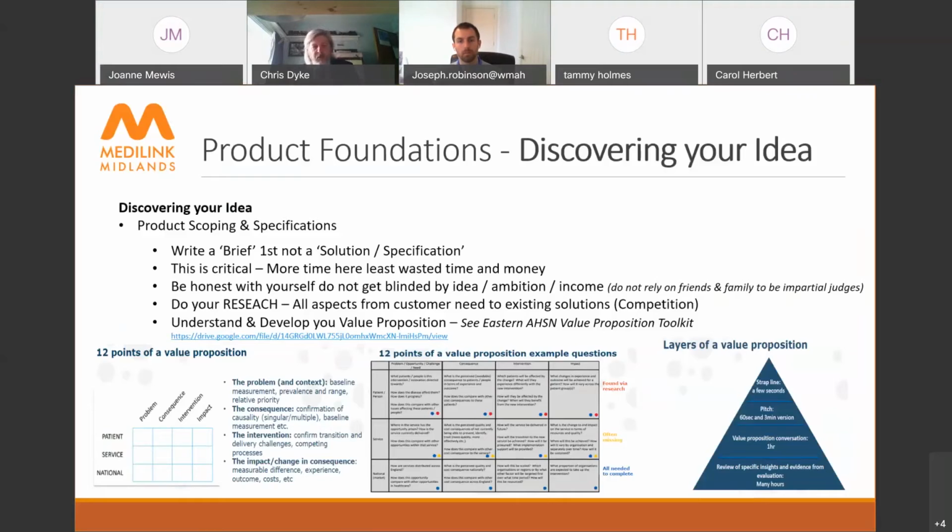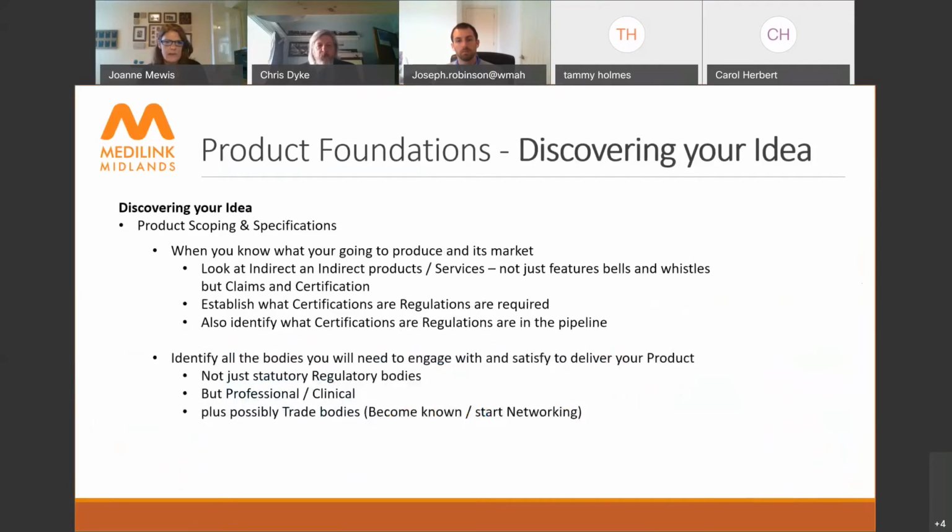You'll need that when you get down the other end. But there are aspects which you need to think about in relation to how you step forward. And I'm going to just go on to the next slide.